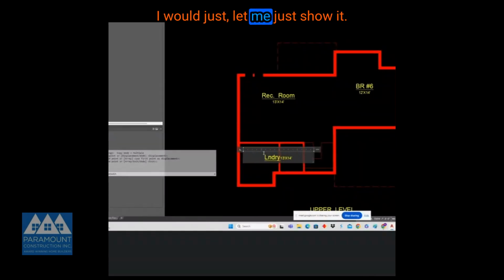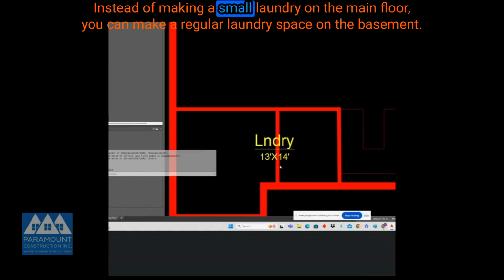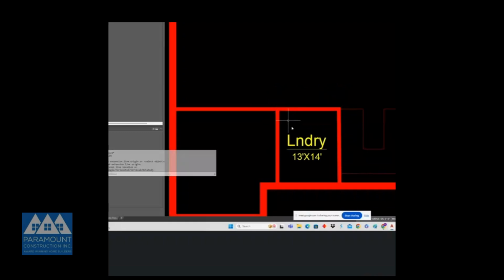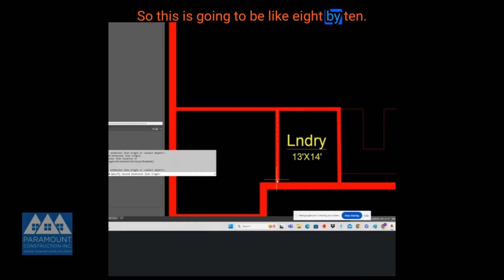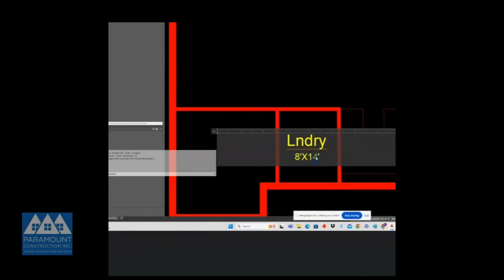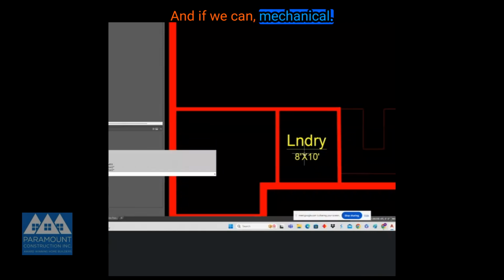I would just show it. Instead of making a small laundry on the main floor, you can make a regular laundry space in the basement. People can walk down. There's one on the second level. So this is going to be like 8 by 10. Mechanical on this level as well. And if we did it mechanical.